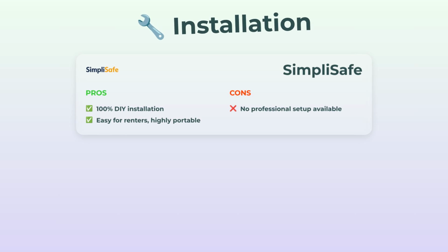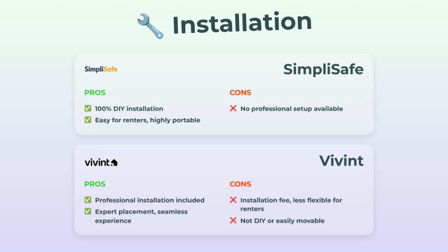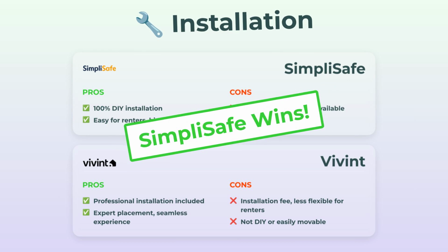Vivint, though, flips the table. A professional crew comes in, does everything for you, from wiring up the doorbell to making sure your outdoor cams catch every angle. It's flawless if you want zero hassle and everything dialed in. But, you guessed it, there's a fee, and it's kind of rigid for renters or folks who like to move stuff around. For flexibility, SimpliSafe takes the lead.